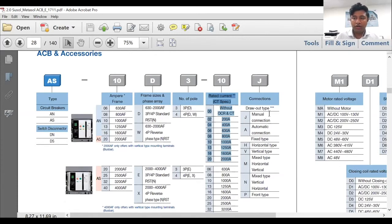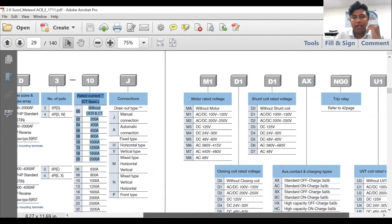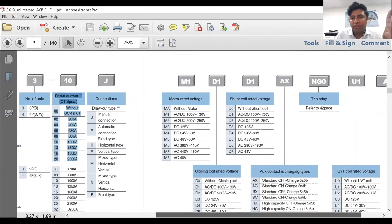And if it's a fixed type, you need to know whether it is horizontal busbar or vertical busbar. So you choose H or V, or you can have a combination of horizontal and vertical by choosing M or N type. So that is basically the basic circuit breaker.